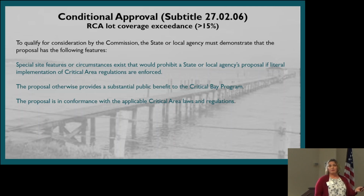And as I discussed, what they're doing to offset the RCA lot coverage overage is they removed 1,000 square feet from the original permeable sidewalk. Let's see, they're planting the meadows next to the VE zones. And there's one other thing. Additional planting from the mitigation. And then, as Charlotte just said, 521 square feet of additional planting from mitigation discussed previously.